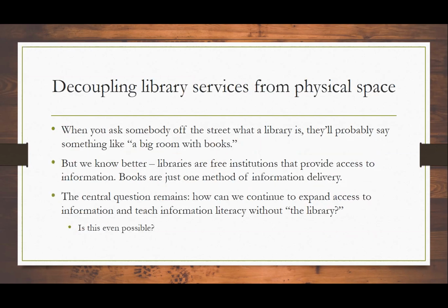So, to borrow, librarians borrow, little librarian humor, to borrow from my colleague Richard Brustowitz, decoupling library services from physical space. If you ask a random person off of the street what a library is, they will often say, a place with books. And we know better. We've been on the path of reaching out to our users and our stakeholders digitally and outside of the physical space and reaching them where they are.